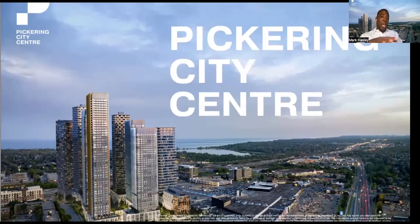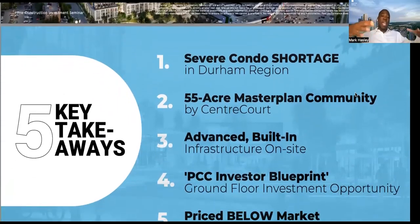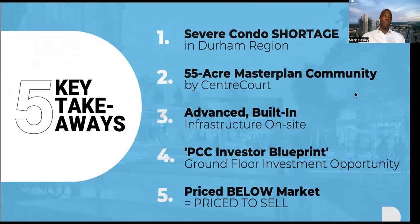And this is in a master plan community, over 55 acres of land being redeveloped and being brought to life with new condos, which is just steps away from the mall. We've identified this area as having a severe condo shortage in Durham region. The area is dominated by low-rise houses, which is challenging because I just recently saw in the news that in Durham region, the average price of a low-rise home is a little bit over $1 million.